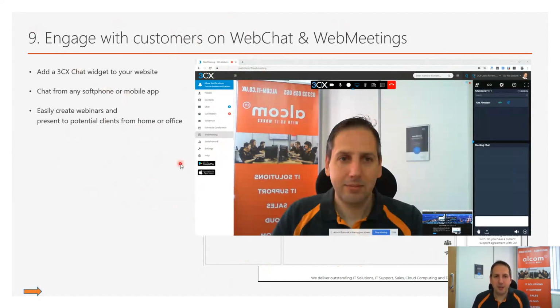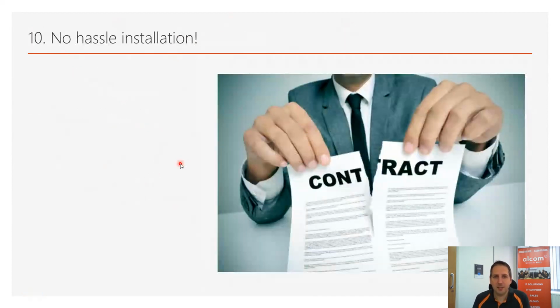Let's talk about the 10th best feature of 3CX. No hassle installation. Now, because it's a software-based product, there's no long-term contracts to sign, no more 36-month agreements, no more commitments. Your existing phone numbers can all be kept and migrated across to the 3CX phone system, so you don't need new phone numbers, you don't need to reconfigure, notify all your clients. It's all here and will come across.